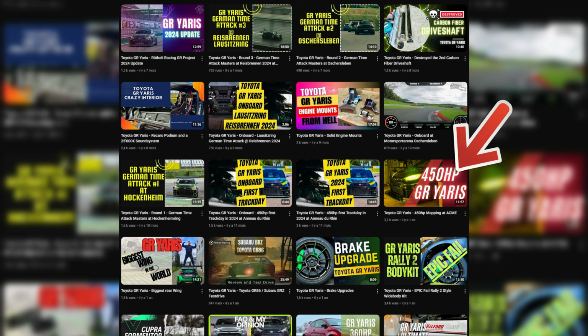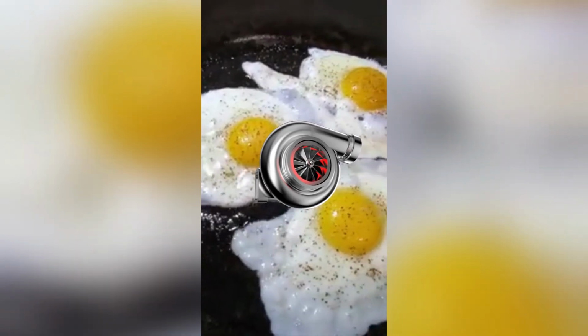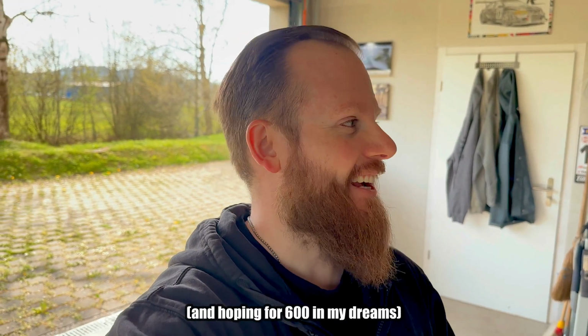The reason is we got a new fuel pump, bigger map sensor, 0 to 2 bars is stock. We have now 0 to 4. And a new TTE upgrade turbo because we fried the last one. And the goal is to get somewhere over 500 horsepower, maybe 520, 540. I'm saying this right now, I have no idea what I'm gonna get, but we'll see. And I hope it's gonna be fun.